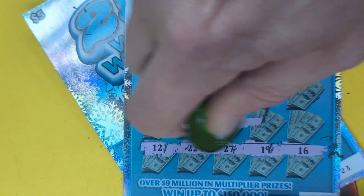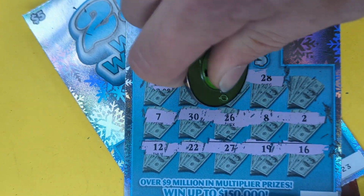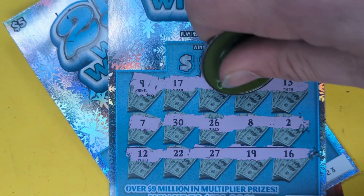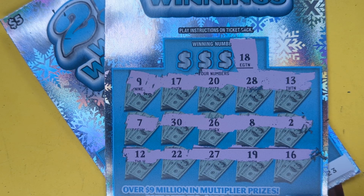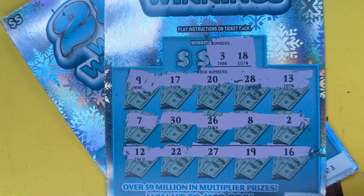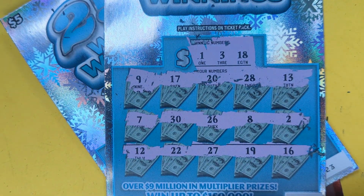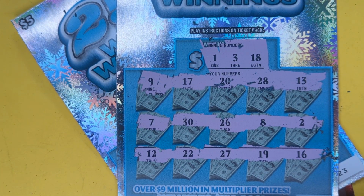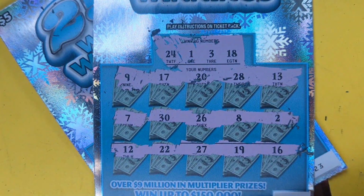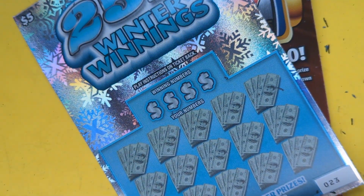Do a quick symbol hunt. No symbols. 18 here. We got 8 and 28. There's that 3. We got 13. How about a 1? No. We got the 2. 24 here. No 24. No back to back. Alright.